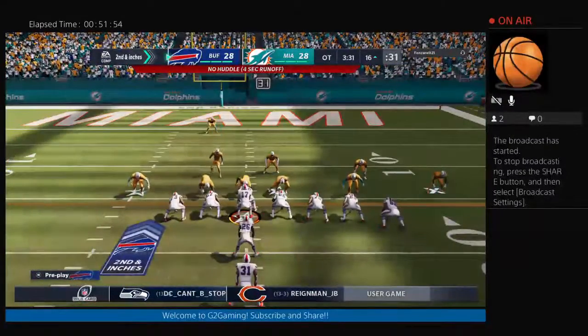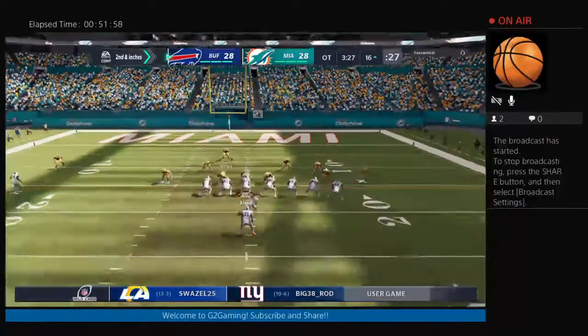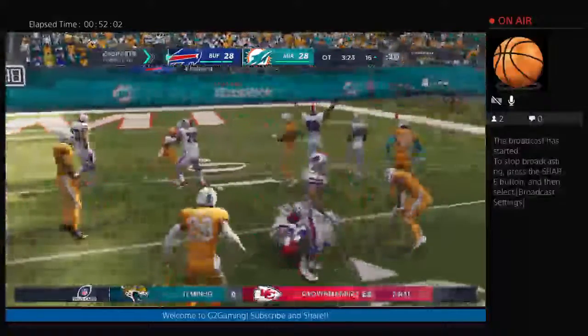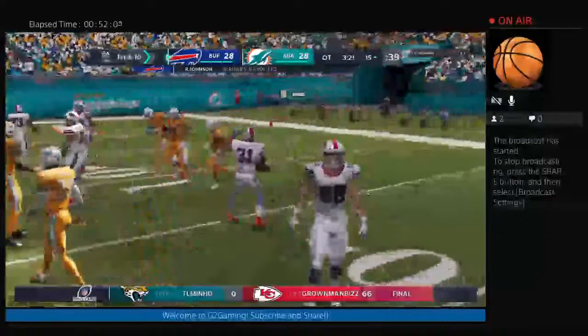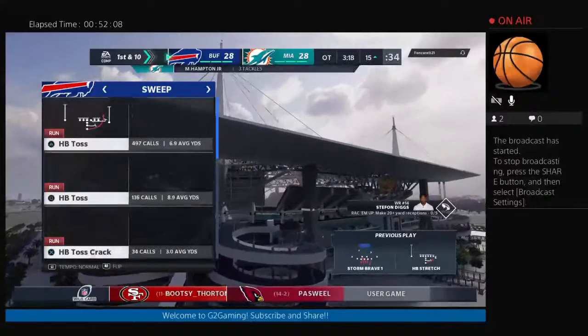They've had some success here in overtime on this opening drive running the football. Right back to that well. And why not? When you have that kind of success, make them stop you, and until they do, keep going. Yeah, he tripped over the blocker. I think there's more room there available to him.